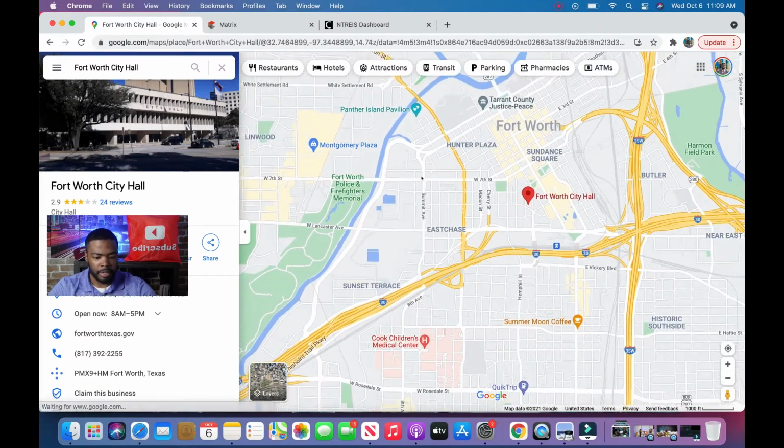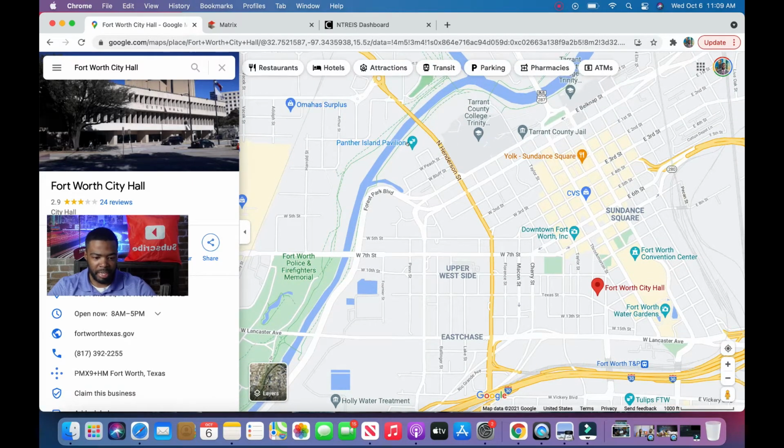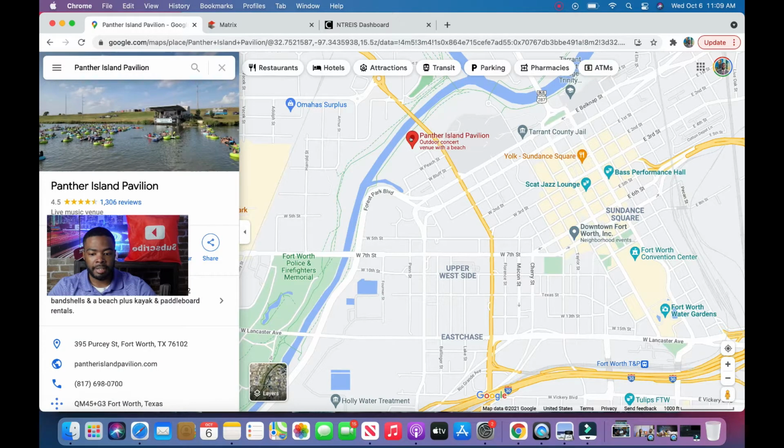In Fort Worth, you have Panther Island that goes off of Henderson Street. And Panther Island, I just found out about this place, but it is a really cool place. If you just want to hang out, you can tube there. They have concerts and stuff, live music. So definitely a cool place. You can definitely see through this picture right here what Panther Island has to offer.